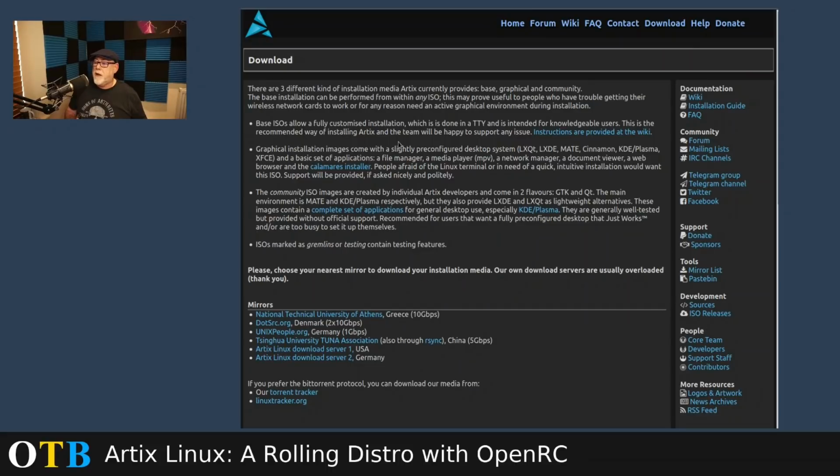Okay, great. But for those people who don't want to do a text-based installation, they also do graphical images that come with a slightly pre-configured desktop: LXQt, LXDE, MATE, Cinnamon, Plasma, XFCE, and a basic set of applications.